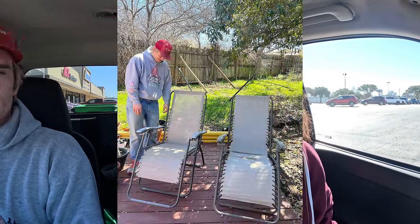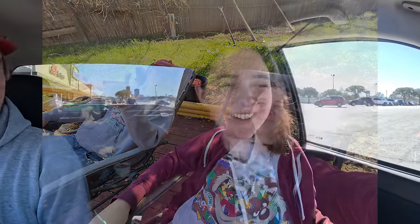Well, there we go, y'all. So we dropped off some cans of food at the free community pantry, and we got a bolt right there from Ace Hardware, and that's gonna be able to fix the chair up. It does seem like that's the only thing wrong with it, so that'll be awesome. We'll have two of those now. We can be hanging out in the backyard together in matching chairs now that the weather's really nice.